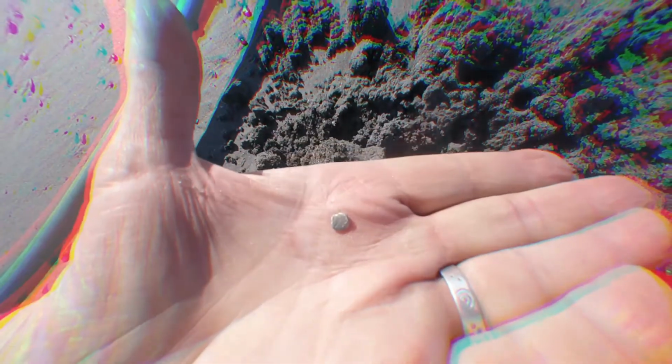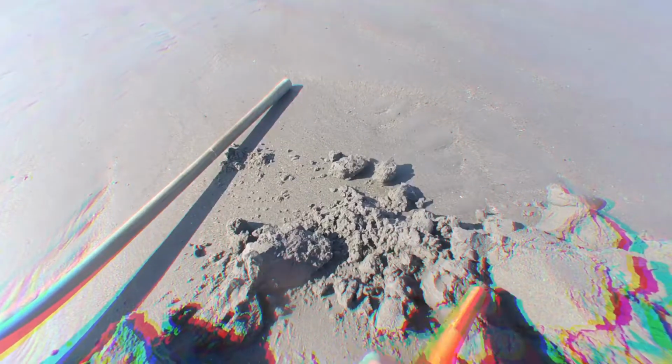Is a tiny piece of can slaw. It was found 8 inches down with my CTX 3030.